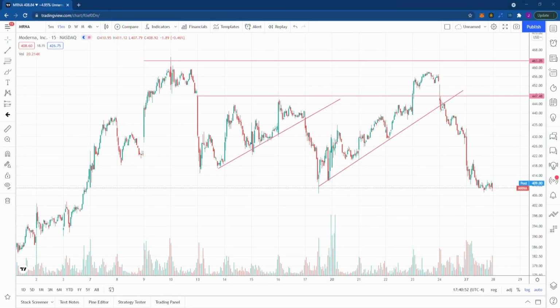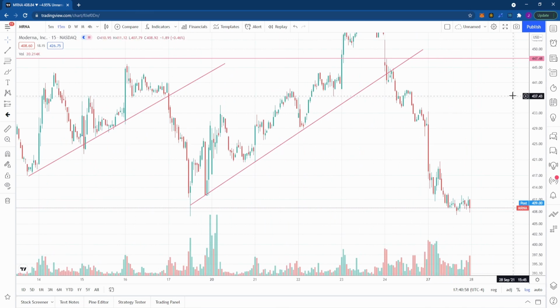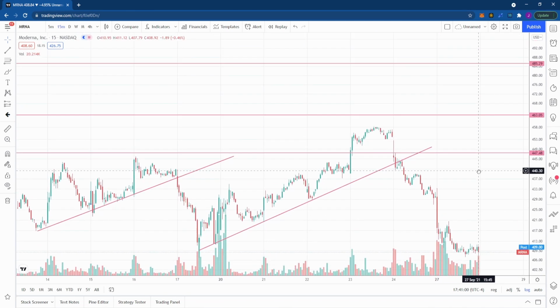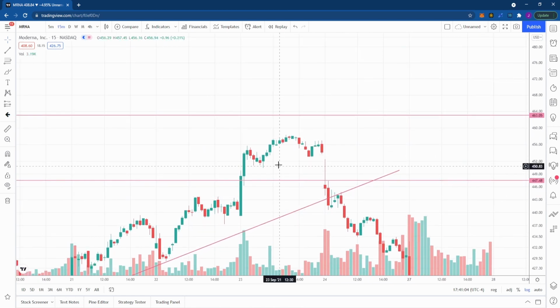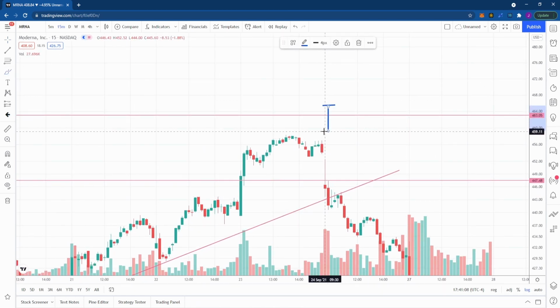And here we have Moderna on the docket. So let's start with Friday. And we talked about this. This was one scenario. Let's just recap the two scenarios that we talked about, which was if we opened up here, we would wait for some selling, right? And then we would short it. The second scenario is if we came down into this price here, right, in this particular exact spot, we would buy.